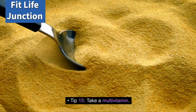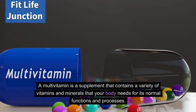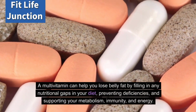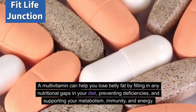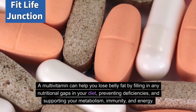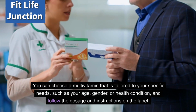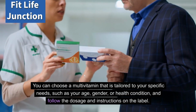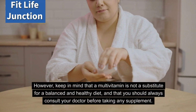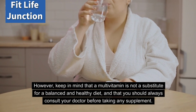Tip 15. Take a multivitamin. A multivitamin is a supplement that contains a variety of vitamins and minerals that your body needs for its normal functions and processes. A multivitamin can help you lose belly fat by filling in any nutritional gaps in your diet, preventing deficiencies, and supporting your metabolism, immunity, and energy. You can choose a multivitamin that is tailored to your specific needs, such as your age, gender, or health condition, and follow the dosage and instructions on the label. However, keep in mind that a multivitamin is not a substitute for a balanced and healthy diet, and that you should always consult your doctor before taking any supplement.